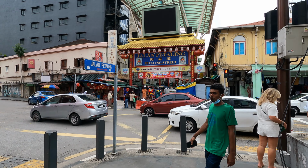Okay, so we're back out here where we were before. Now let's head down to the central market and the Merdeka Square and maybe some more things after that. Okay, let's go. Okay, we've crossed the road and we're going to continue on down the same direction.